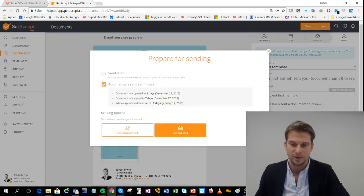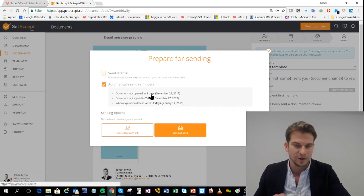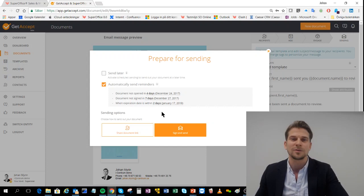Prepare for sending. Press here, and you can send it later. You can schedule it for a certain time, and here you can change the reminders to 4 days. After 4 days, they get a reminder, and all those types of things. It's very easy to configure. Okie dokie, so we send this.